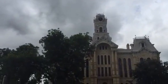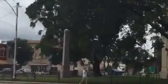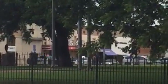We have sirens in the distance happening. Hey there, good to see ya. We got some sirens over that way. I don't know what's going on over there. I hear a fire engine too.